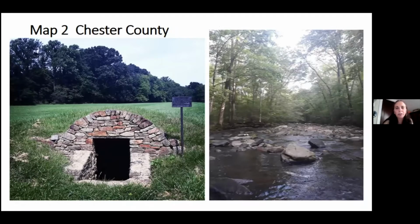This picture on the left was a cold cellar, and there was a little sign there. Apparently there was a really big farmhouse on the lawn behind this, and this is the only structure that remains from that, and it gives you the date and the time of when this was in existence.